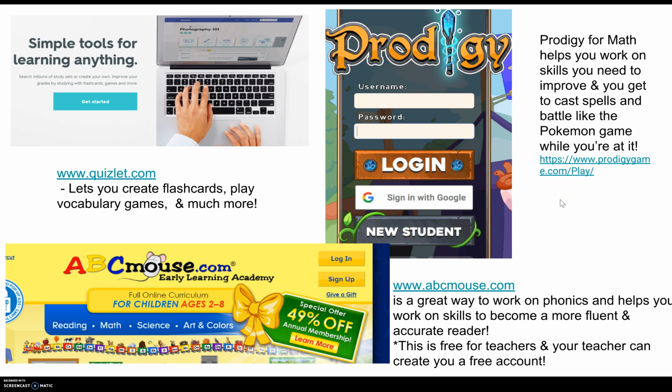Prodigy, I actually put my son in this. It's all different ages. If you need some help with your math, I can set you up with an account. I know a teacher already has an account in here, so we could definitely set you up through that as well. But if you need some help with your math, it's a really fun game. You become, I think it's like a wizard type thing, and you cast spells. It's kind of like a Pokemon game, and my son really likes it. So it's all different ages, though. That's what makes it so great.